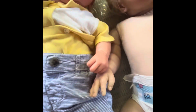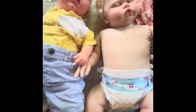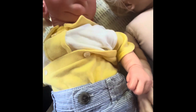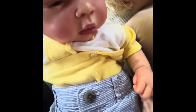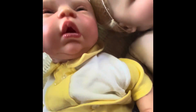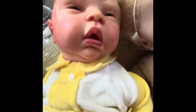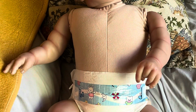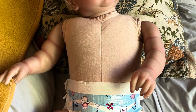I'm not sure exactly what type of paint they're using, but I don't think it's heat set paint. I don't think that the paint that the factory is using will mix with the heat set paint that most artists use. So I advise not to paint over any of the factory paint that would need to be removed. If you do buy something from China, you will need to remove all that paint if it's pre-painted.